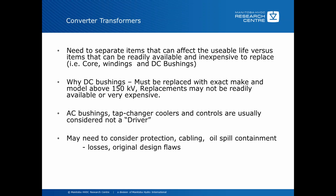In a lot of cases, replacements may not be readily available, or they might be very expensive. So in a lot of cases we found in our system and in many other systems in the world, replacements are not available at all. So that can be a huge problem with respect to trying to extend the life of a piece of equipment. And I'll go into a bit more about that later.